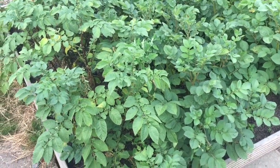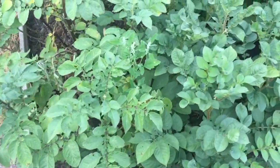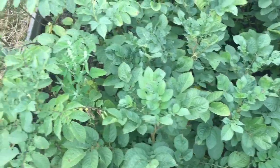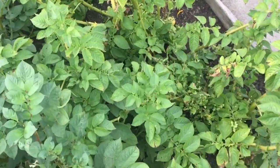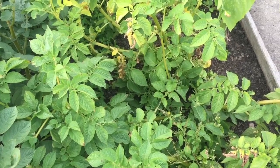Potato plants in general are looking pretty healthy. These are the Sarpomeras and the Shetland Black, I think, on this side. And this variety is the Valor potatoes, and they're just about finishing now. So they're going to be ready for digging soon.